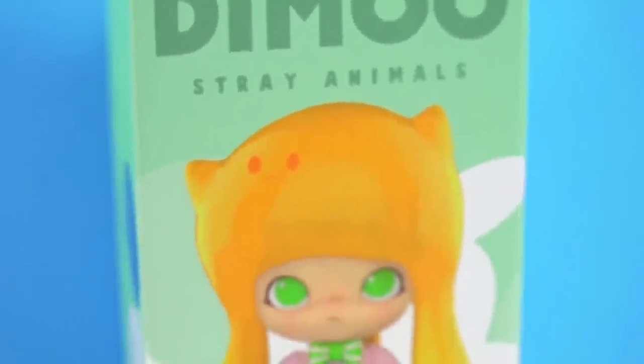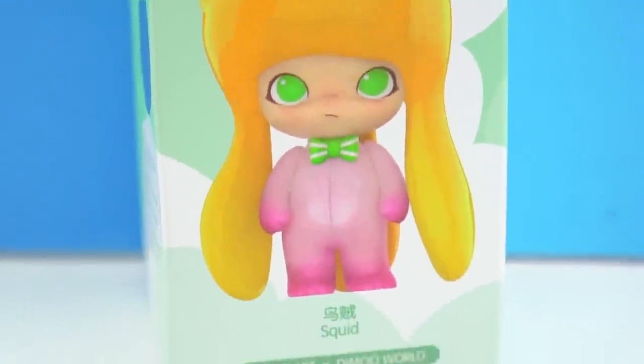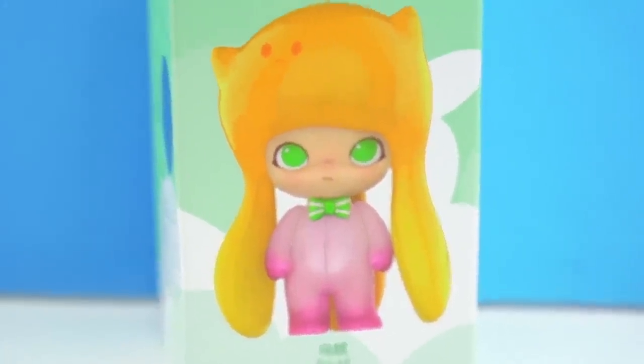Our first unboxing, Dimu Stray Animals. I really love the front of the box because it seems like we get characters with animals as hats. Kind of like what I do. Huh, that's why I like it.